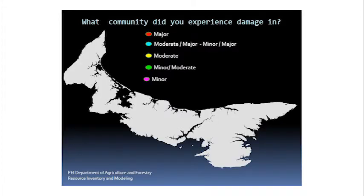Okay, so this is the map that was done up by our GIS department based on the responses. What community did you experience damage in? I'm going to show you this, starting with the major damage. There's where we're seeing the major damage based on our responses.